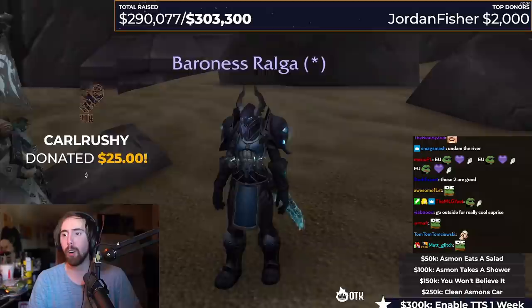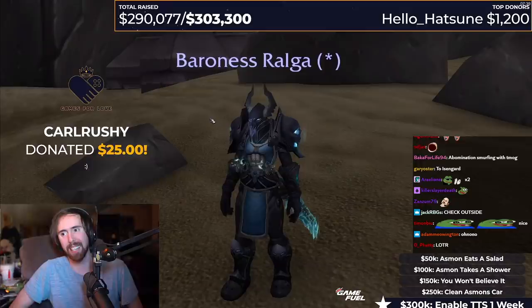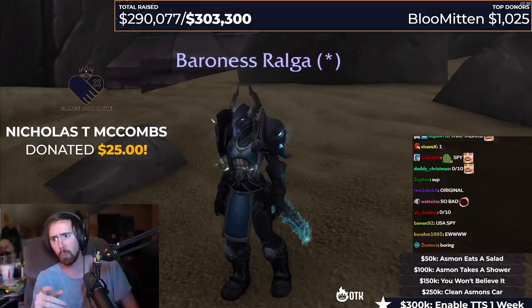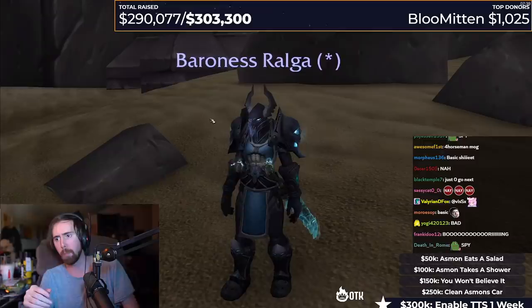Baroness Rauga. Now, this is generic plateware transmog number 17. That helmet right there comes from Ulduar. The shoulders are the tier 3 warrior shoulders, and also the tier 3 warrior legs. Those boots come from, I think, Ulduar as well. Those gloves come from ICC. The belt's from Dragon Soul, and the weapons are from the Frost Artifact weapons. It's not really too special.